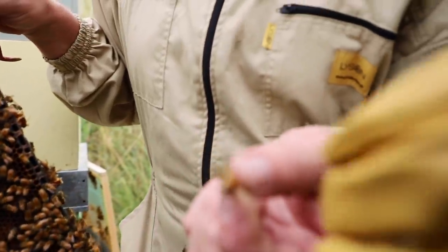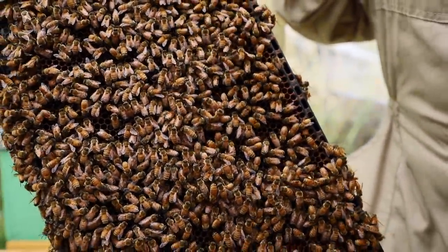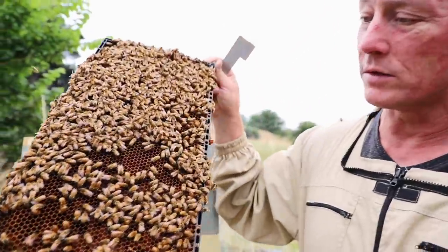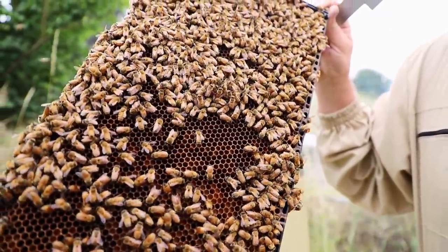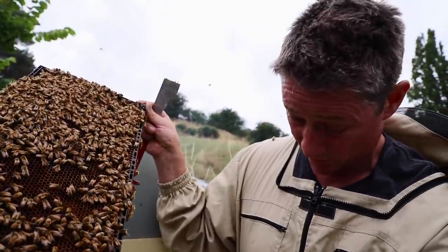And this one? Another same drone? Same one, yeah. And then what else do we have here? You're picking out drones, but we also have obviously mostly females working. Yeah, underneath those bees, there are a whole lot of little white larvae. So the queen's laying right out to these side frames, which means this box is chocker full of bees, isn't it?